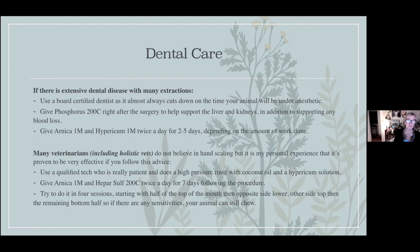That's ideal. After the extractions and after the surgery, homeopathic support would be to give 200C phosphorus right away, and that helps to filter, really helps to filter specifically anesthetic out of the liver and kidney, along with supporting blood loss, because there's a lot of bleeding when you do teeth, a lot. And then give arnica 1M, hypericum 1M twice a day for 2 to 5 days, depending on the amount of work done.